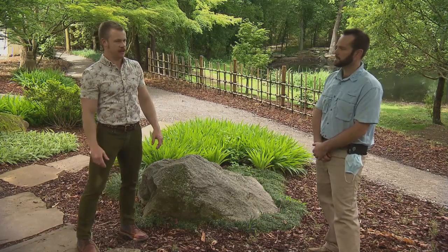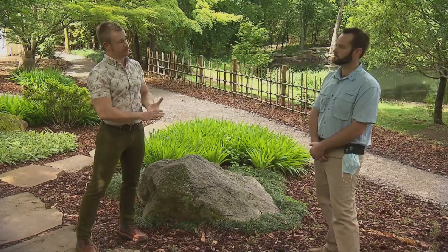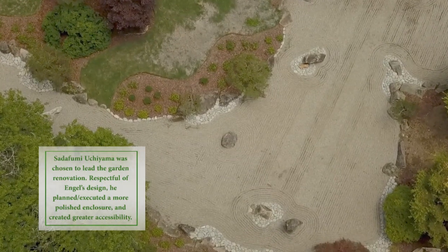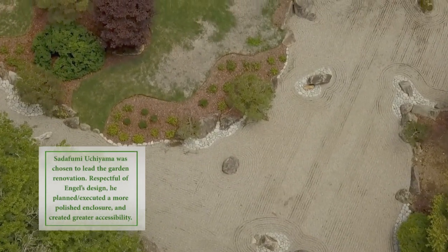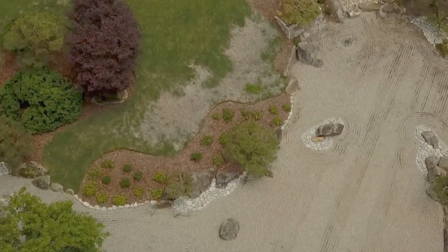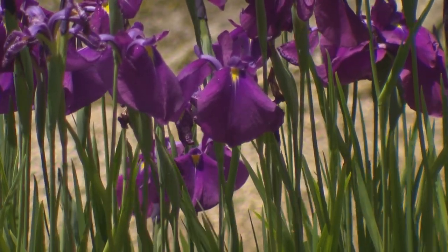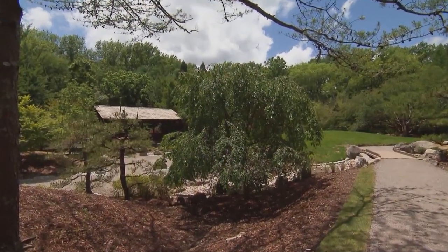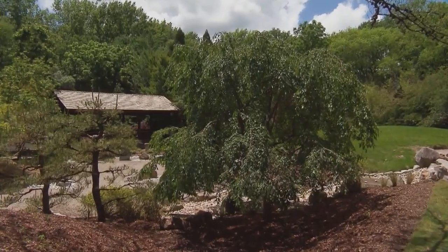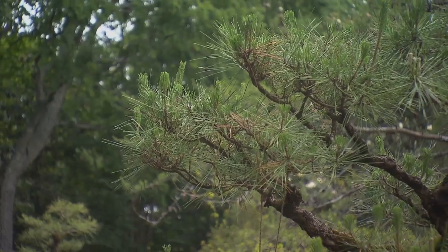That's really neat. One thing that definitely stands out to me in the Japanese garden is the plant material here. We were lucky enough to work with garden designer, landscape architect Sadafumi Uchiyama, who is the curator of the Portland Japanese Garden, which is the preeminent Japanese garden in North America. So again, very much an honor. And not only did Sada render the master plan for this most recent restoration, he very generously shared all of his knowledge and experience, himself being a third or fourth generation gardener.